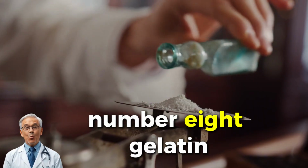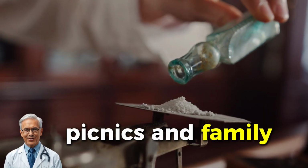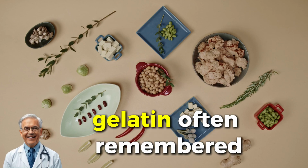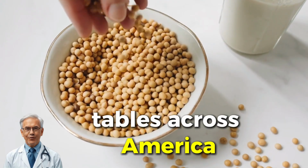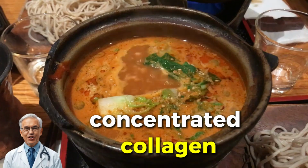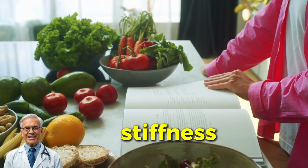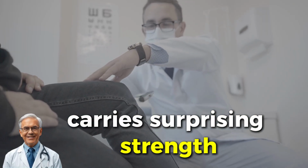Number 8, gelatin. What if one of the simplest desserts from childhood picnics and family gatherings could also become a therapy for aging joints? Gelatin, often remembered as a colorful treat at community tables across America, is in fact concentrated collagen in a form the body can absorb quickly. For seniors experiencing stiffness, swelling, or aching joints, this familiar food carries surprising strength.